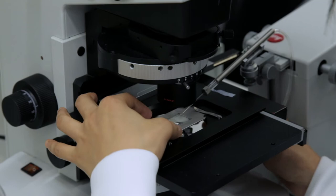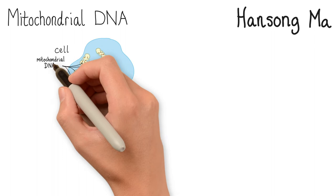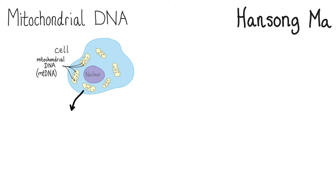Mitochondria convert energy from food to a form that the cell can use. A typical cell has hundreds or even thousands of mitochondria, and each mitochondrion can have multiple copies of mitochondrial DNA that encodes proteins that are important for this energy converting process.